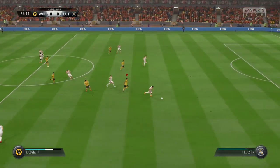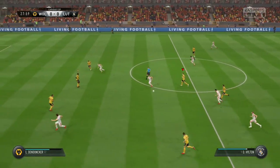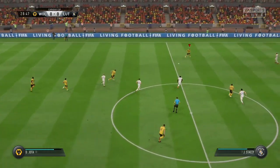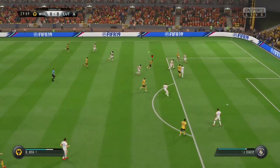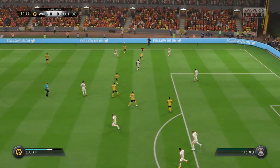Off the post, gonna try his luck. Superb, put them in front. And that shot's blocked very quickly. Spaced across the ball now. Only partially away from danger. Well, how unlucky were they just then? I do think if they keep knocking on the door, they'll find a way through.